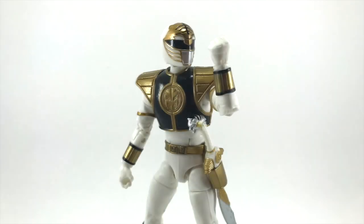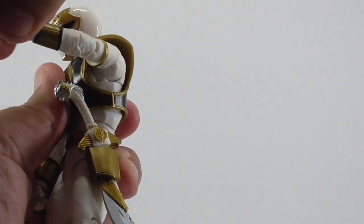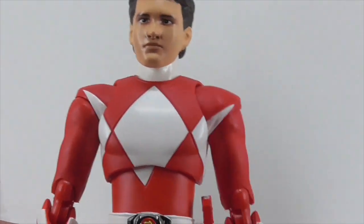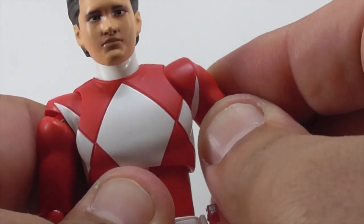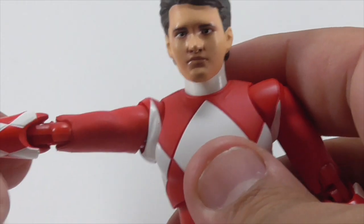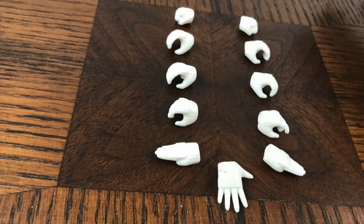So overall, this figure is great. It's like a soft plastic SH Figure Arts figure, but with a better butterfly joint. The modern Figure Arts butterfly joints are hot garbage. Also, it's only 20 bucks instead of 60 simoleons. Makes you wonder, why is Figure Arts more expensive? More hands? Are more hands worth 40 extra dollars?